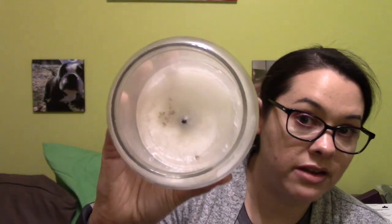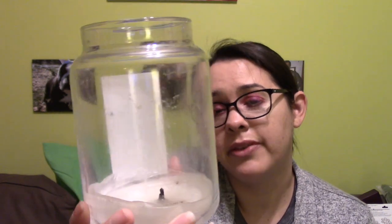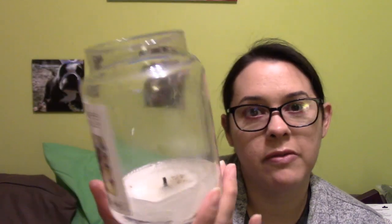I bought this in December when I was Christmas shopping, and immediately I knew I wanted to burn this in January. I got all the way down to the metal, and this was so nice. It was a very clean burning candle. There's no soot whatsoever, just some tiny wax residue on the sides, but very minor. This candle was amazing. This is what I want from Yankee every single time, in terms of performance and throw and just hopes and dreams and rainbows. That's all I want from Yankee.